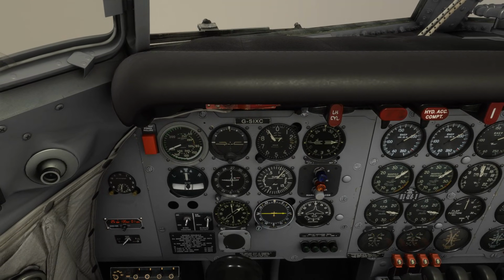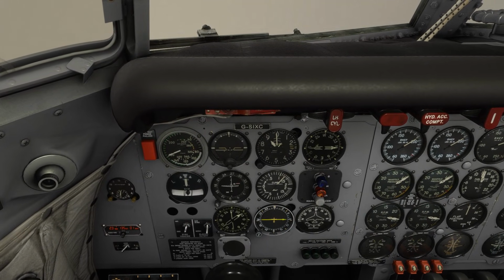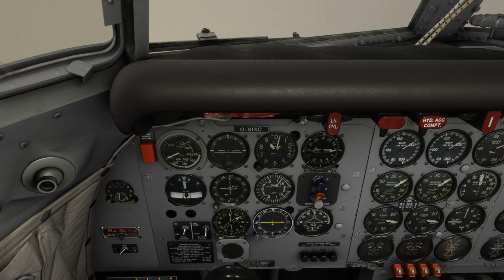Oakland American 722, William 210. And 2 miles to run now to the VOR.